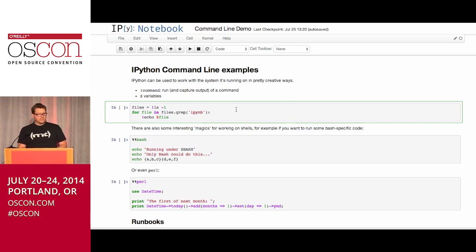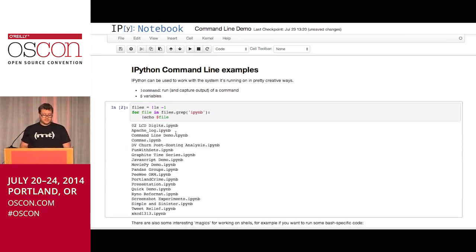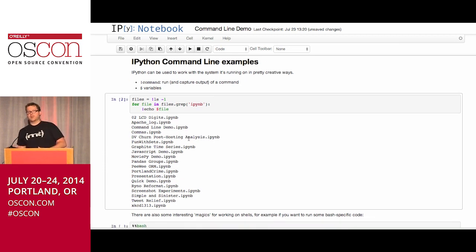So what's great is that it has this capability out of the box, so you can use the exclamation point. And this is really interesting, what's happening in these three lines: I'm running ls -l, putting it into a Python array, and using the Python list grep command to look for IPYNB files. Then the dollar syntax here takes a Python variable and gives it back to a shell command. This is not something you would actually want to do in real life, but it shows the really nice integration you can have between commands and Python code.